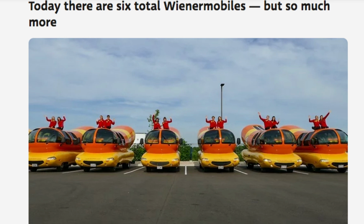So thousands of people apply for these jobs to be what they call hot doggers. Those are what they call the drivers for these vans or Wienermobiles. And they get compensated about $44,000 a year. The exact amount is not disclosed, but it's a pretty reasonable pay rate, I guess, for just driving around.